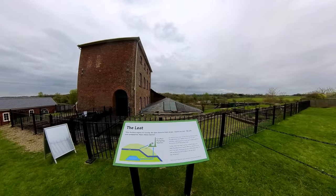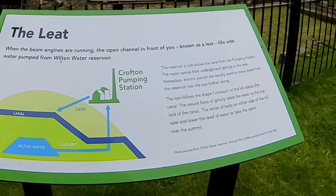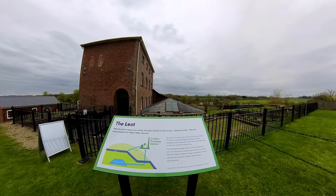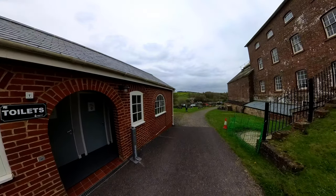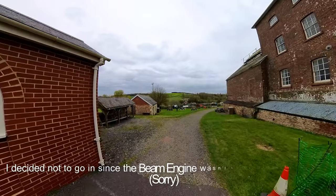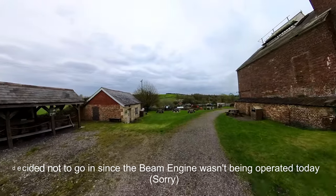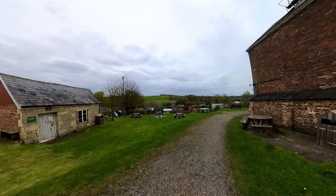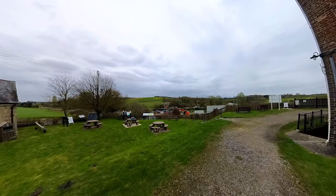So his job was to pump water up the canal. He had to use the water from the reservoir into the leat further along. Okay, so here we are. Not steaming today. I took my chances, but it wasn't today. The gentleman there was telling me quite a bit of information. The water across there is their Wilton Reservoir. That's what they use to ultimately pump up the canal, I think that way west.